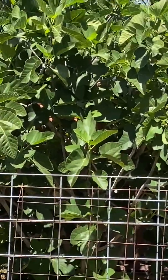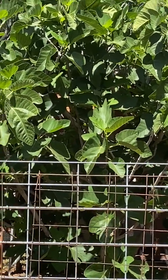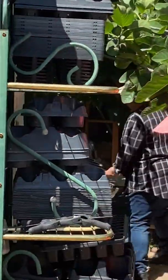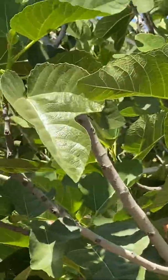So come on in. I see lots of figs. Oh, you do. It's hard to stay 6 feet apart here in this garden. Oh, okay. Come in here. When do you eat your figs, Cecilia? They're not ripe yet. No, they don't look ripe yet. So yes, there's going to be a ton of figs.